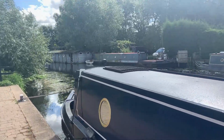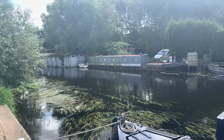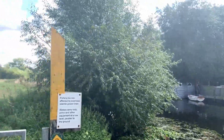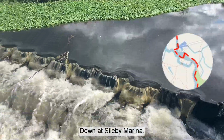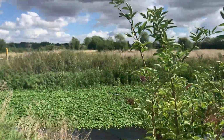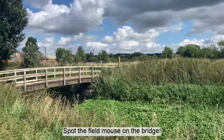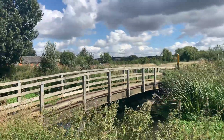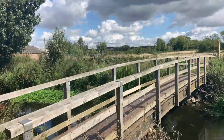Sadly, we're going to walk alongside the riverbank all the way, or canal bank. The Soar turns between a canal and a river for a long stretch. There was a tiny field mouse just running along the edge of that bridge there.